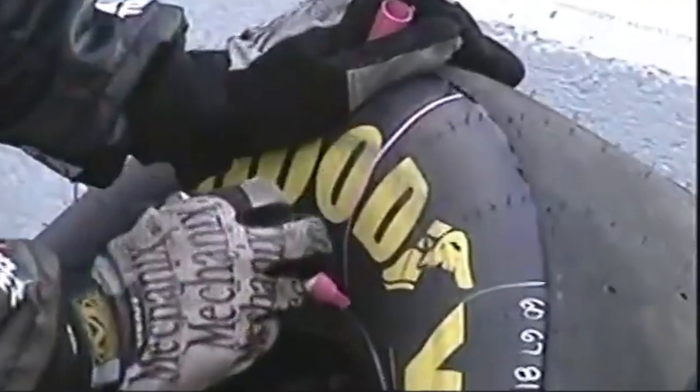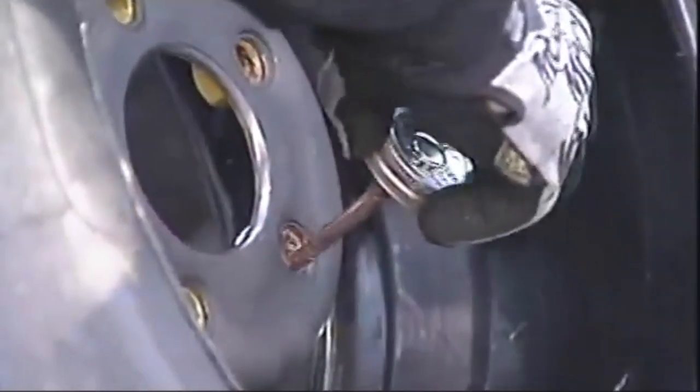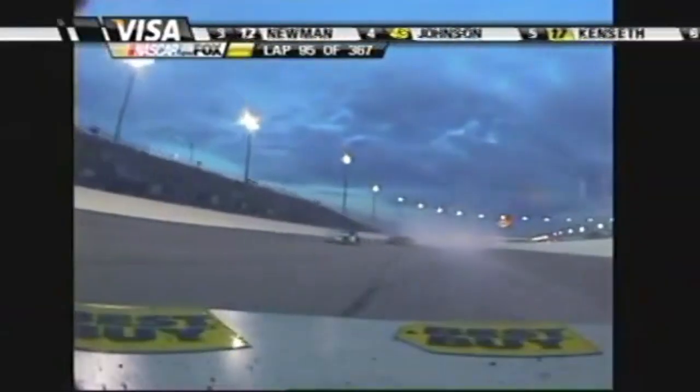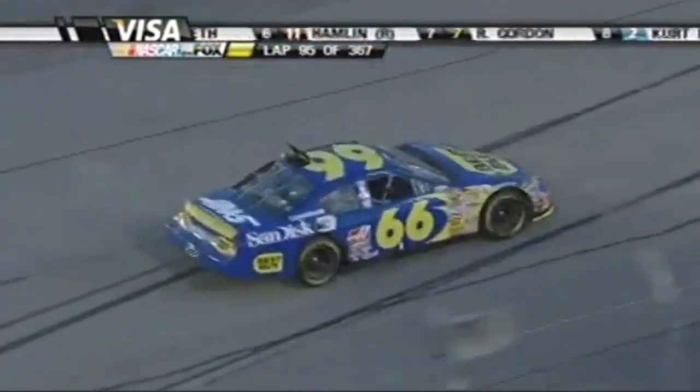Greg Biffle now in front of Casey Kahne by 2 seconds. Two quick caution flags early, still 281 laps to go at the Lady in Black. Jeff Green has gone around. Looked like there were two cars involved. Yeah, he got a little bump from somebody. I'm not sure who it was.